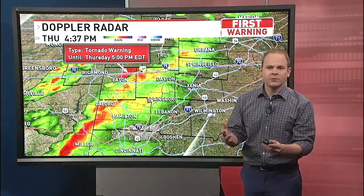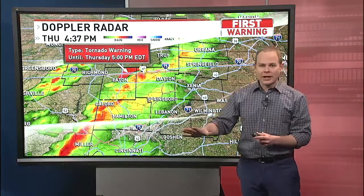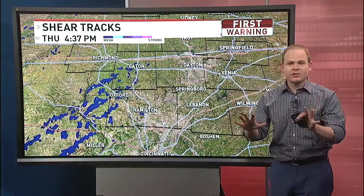Wind shear. Wind shear is one thing that we look at. It's the difference of wind direction and speed with height. The change in that can give you this spin.